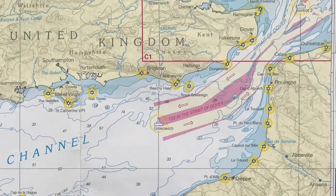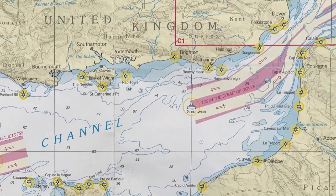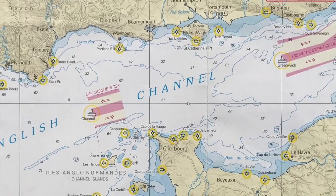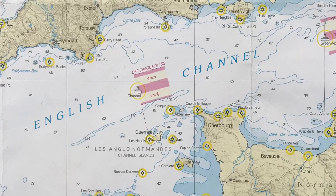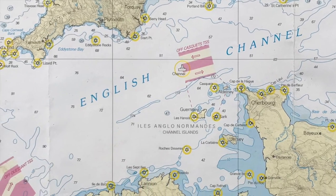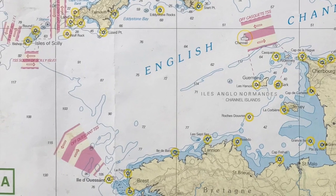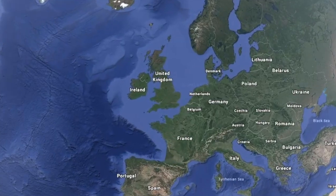The English Channel is the body of water that separates southern England from northern France, and it links the southern part of the North Sea to the Atlantic Ocean. With more than 500 ships entering the channel each day, it is easily the busiest shipping area in the world.